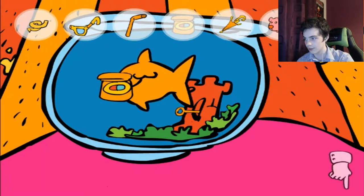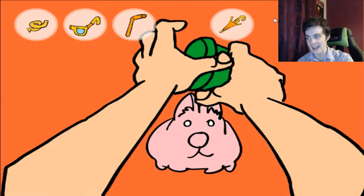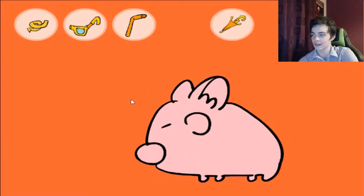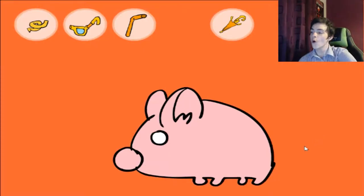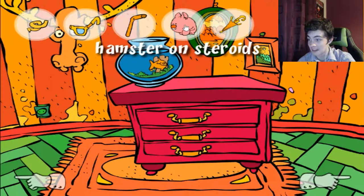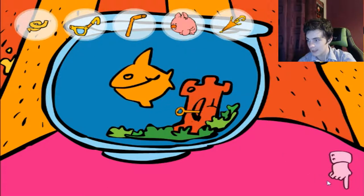Can I feed the steroids to the fish? No, I cannot. And there's no crafty icon in the top left. That's interesting. Can I combine this with anything? What about you? What about you? What about you? Yes! I knew it. Eat up, little hamster boy. Become super buff! That was really weird. He looks fucking deformed, mate. Fight. Fight the fish. Get me the key. No? Okay.